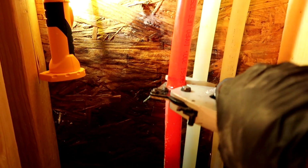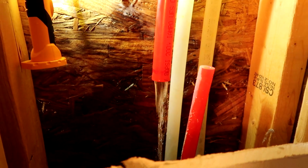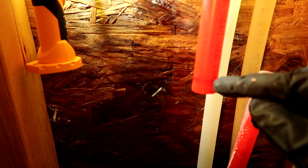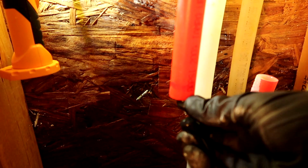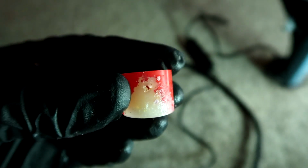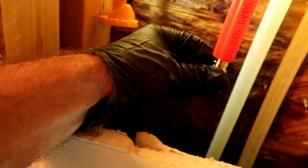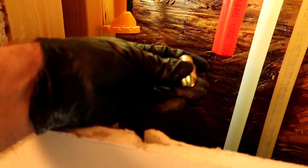Okay. Alright. Now I want to save the top here so I can show you guys. So I'm going to need two hands to hold this piece while I cut above it. So I'll be back. It's going to look the same as cutting that. There it is, the nail hole that's been leaking for years. This is the little adapter coupling I'm going to use. One end goes up here, boop. And then the other pipe connects to the bottom.